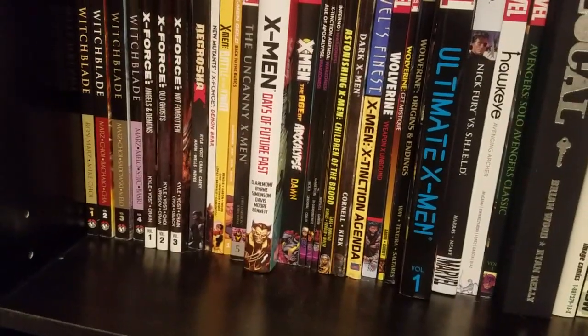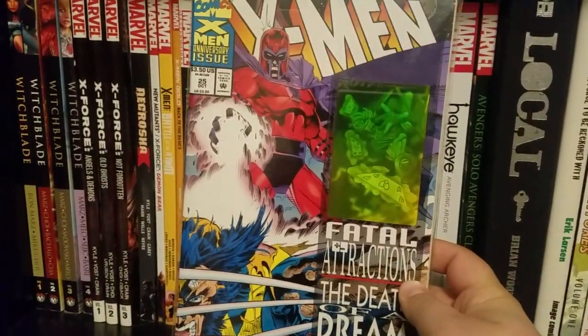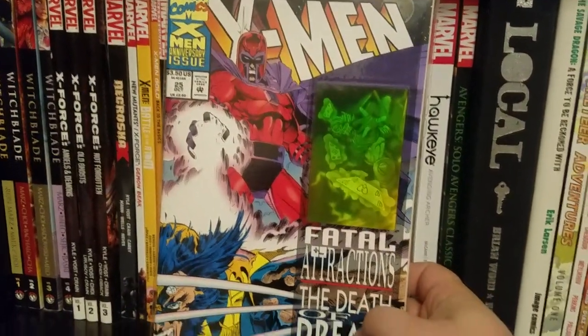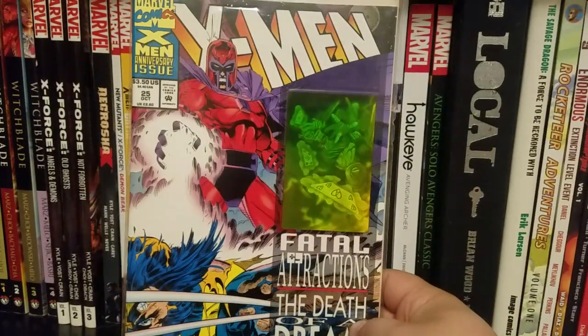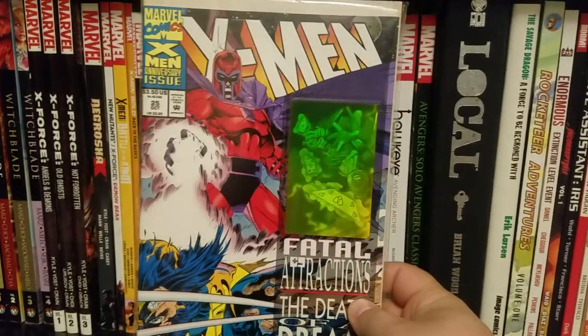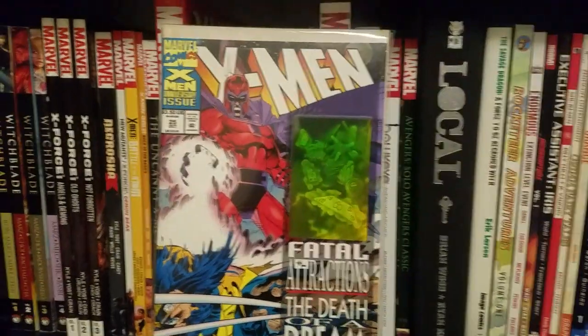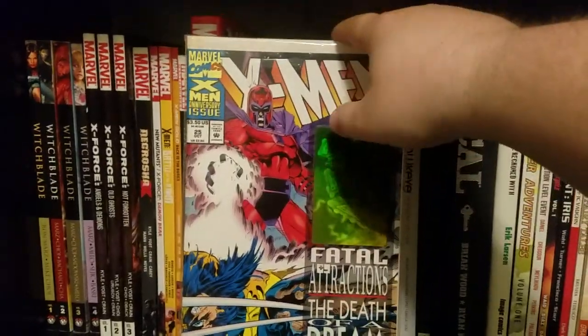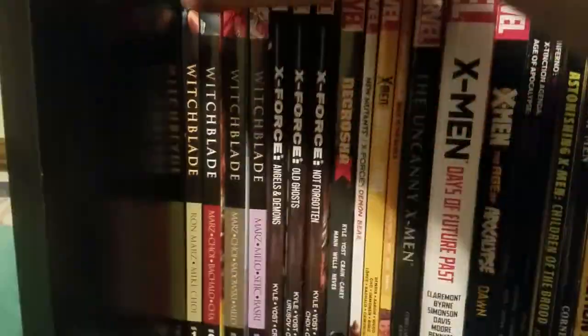So first, we'll start with the one and only floppy I have. It's not a trade paperback. I have X-Men issue number 25. This is part of the Fatal Attraction story. This is when Wolverine gets his adamantium bones ripped out of him. This is the very first comic I ever read. I kept it after I sold off all my long boxes of comics. This is the only one that I kept. So let's get over to our comics.